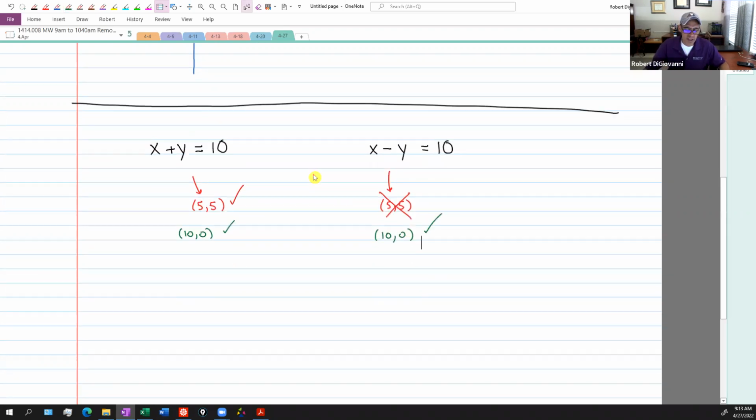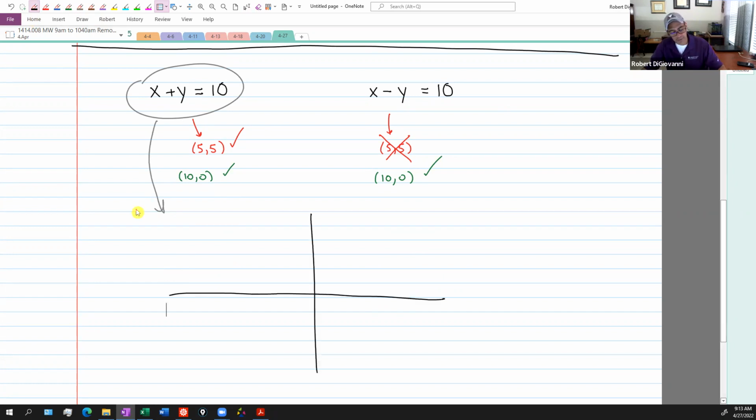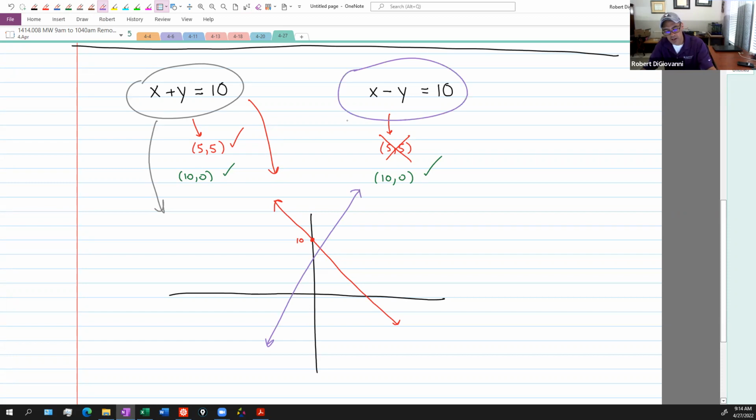Think about what this is. Think about what this is geometrically. I can graph that, right? Let's do a graph. If I graph this, we just did that a second ago, I go up to 10. And I would draw that like this, right? That's what that would look like. That's this one. If I draw this one, it's going to be a different line. Agreed? It's going to be something different. So let me draw a different line. I don't know where it's going to be, but let's just say it does this, right? That's this line.